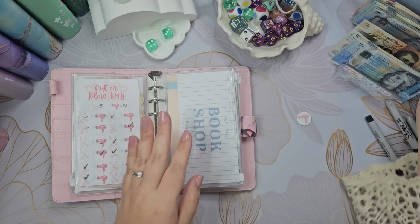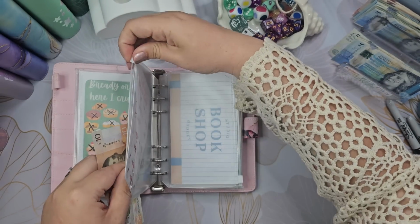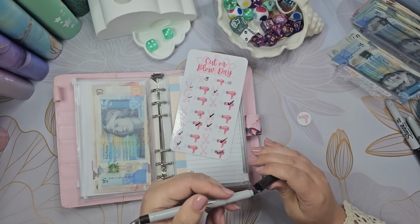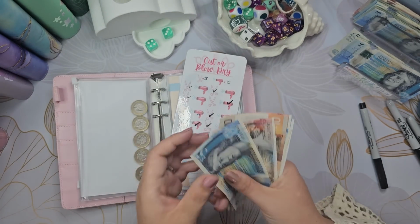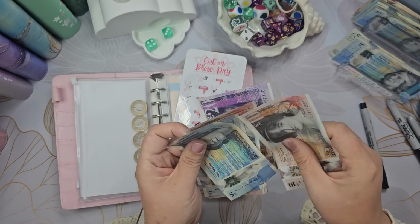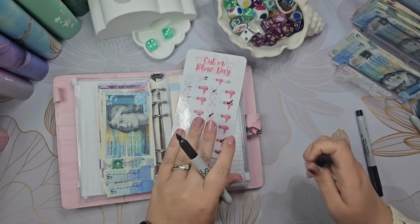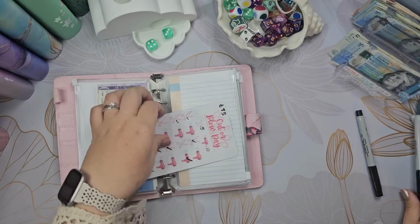Oh gosh, so that's 10. Going in here, and that completes that challenge. So let's have a wee count and see. So we've got 5 coins, and then we've got 20, 30, 40, 50, 60, 75, 85. £85, that's not bad. 85.